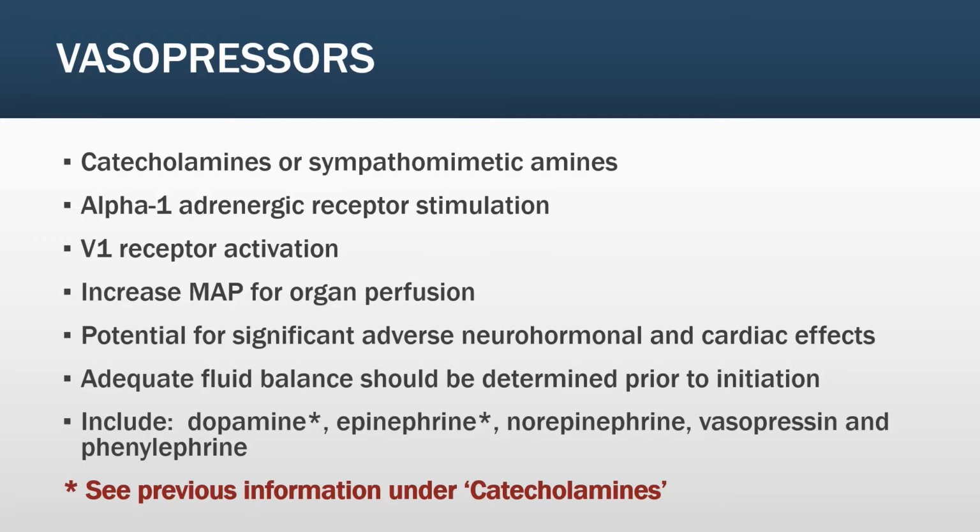Adequate fluid balance should be determined prior to the initiation, as adequate intravascular fluid volume is necessary for the vasoconstrictive effect of these medications to improve perfusion. Medications that have a vasopressor effect include dopamine, epinephrine, norepinephrine, vasopressin, and phenylephrine. We have already discussed dopamine and epinephrine in the previous presentation on catecholamines.